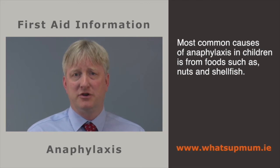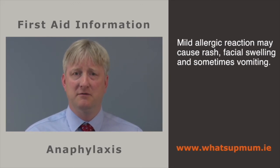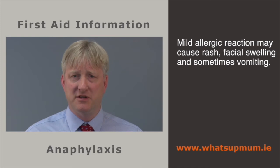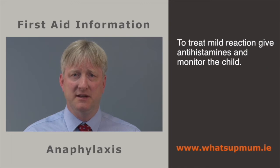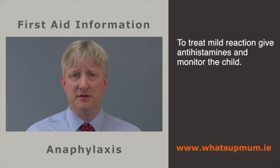If you're having an allergic reaction, it might be mild or moderate. This would involve a rash, some facial swelling, possibly vomiting. If this is all that's happening, then what's needed is the administration of antihistamine and to keep a close eye on the child that the reaction doesn't progress.